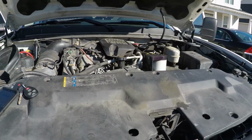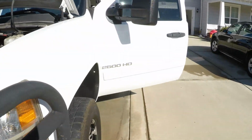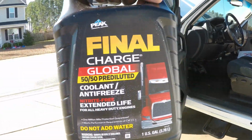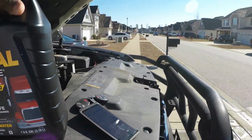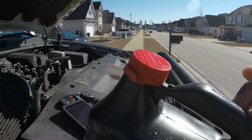I gotta do better than that. But I bought a gallon of Peak coolant. So Peak for now, Charge Global, the big diesels. So we're gonna throw that in there, and hopefully that tops it right off. So let's go ahead and take care of that.